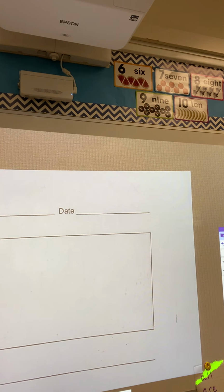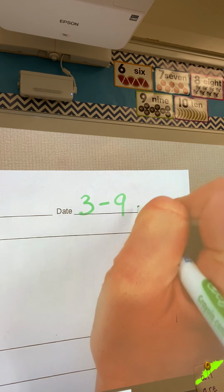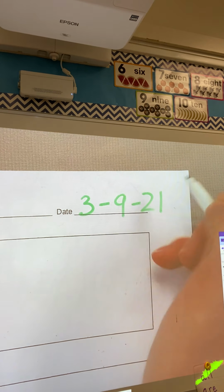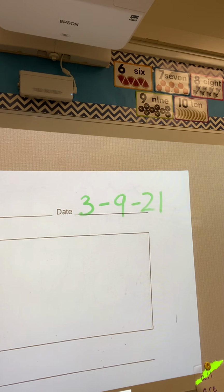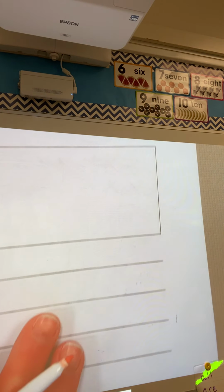And we can add the date. The date today is 3-9-21, March 9th, 2021. 3-9-21. All right, and we're not gonna stop and talk right now.